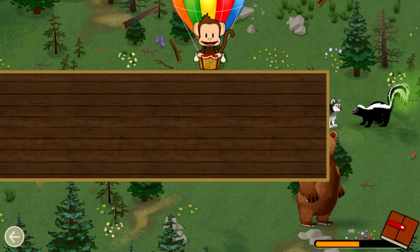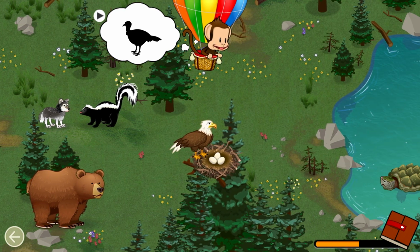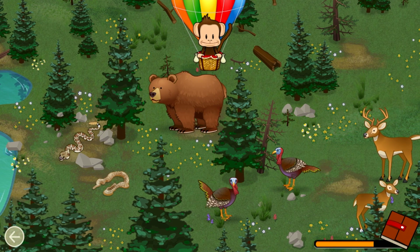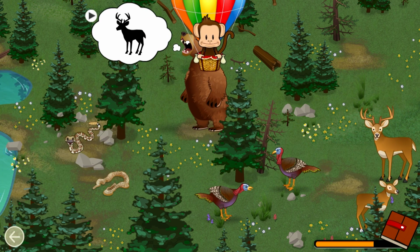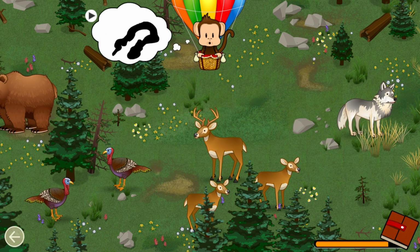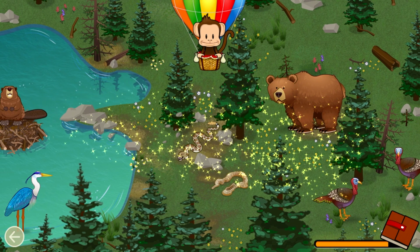Wolf! Great job! Listen! What animal made that sound? Turkey! Great job! Male deer have antlers on their head. Can you find a male deer? Deer! Great job! Snakes grow by shedding their skin. Find the shed skin of the rattlesnake. Rattlesnake! Great job!